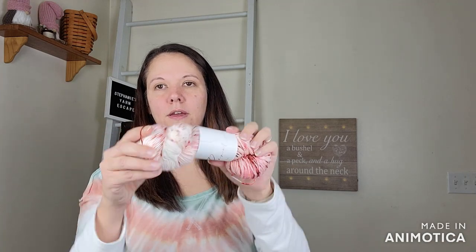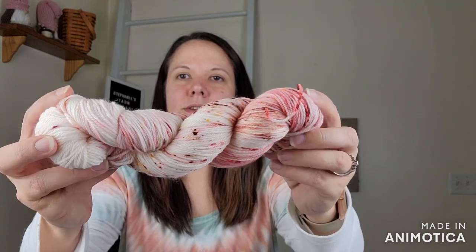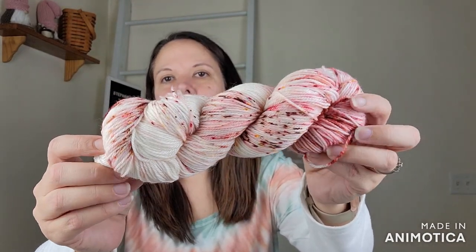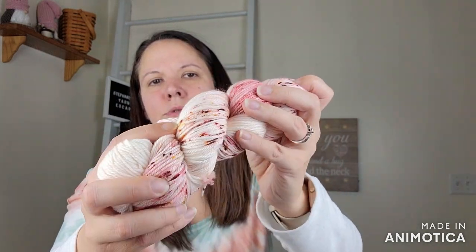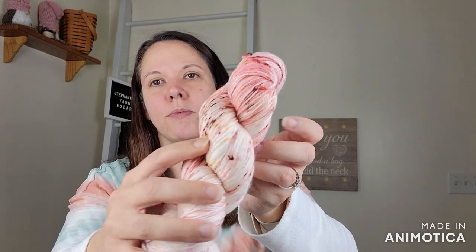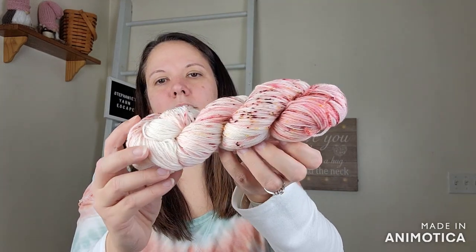Look at that. It is so soft. It's a fingering weight, 80% superwash merino, 20% nylon, and there's 357 yards. Look at those speckles. This label was coming off, so I'm going to take it off so I can show you guys. Look at it. Look how pretty that is. So pretty. It's got some yellowish orangish, some of this dark deep red, some pink. So pretty. I love this.